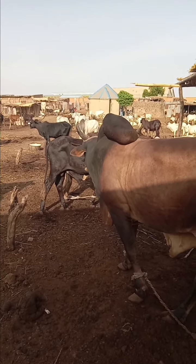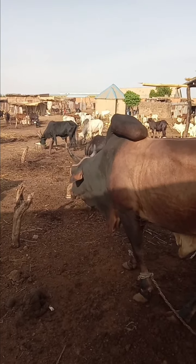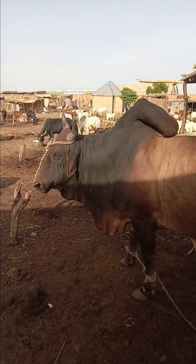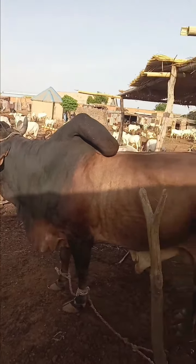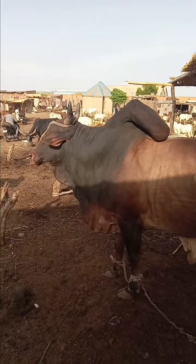So all these are going for slaughter out there, not for breeding? No, they are not for breeding. It's just to go and kill and eat. They have gotten to the point. So how much do you say this one is? This one is 1.8 million. Price is okay.